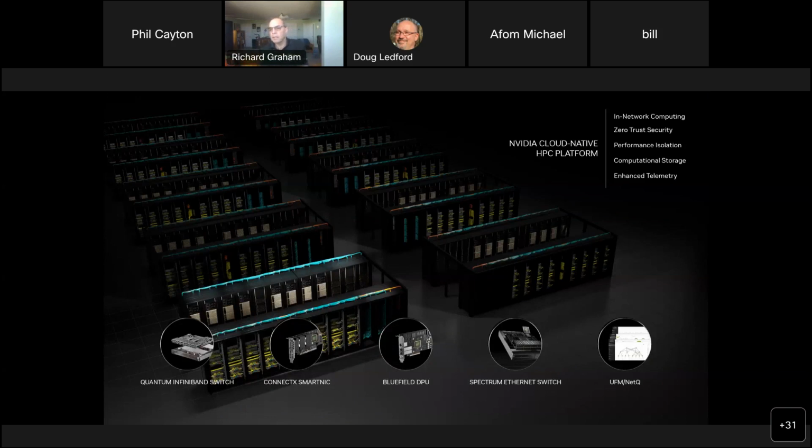One, it has what we've done on the InfiniBand side of things ever since the inception of Mellanox InfiniBand, which was support for in-network computing. That is offloading portions of network processing to the network hardware. There's work being done on zero trust security, performance isolation, isolating one application from the other, computational storage, as well as enhanced telemetry.